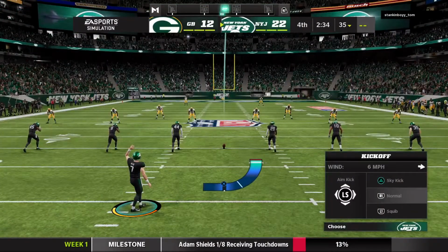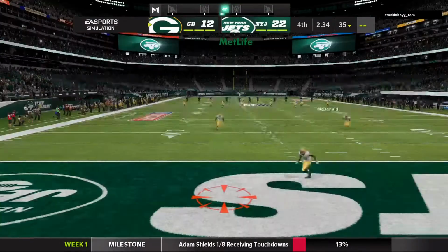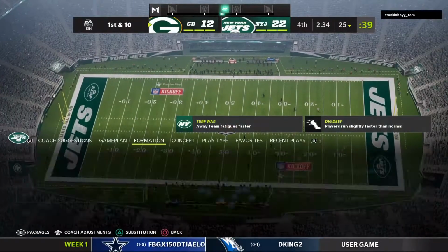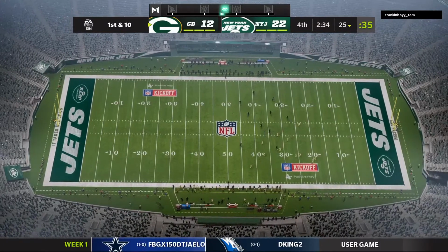So they called it a touchdown originally, and this will stay a touchdown after the video review, so they had it right. And that one will bounce out of the back of the end zone, so we will start here at the 25.